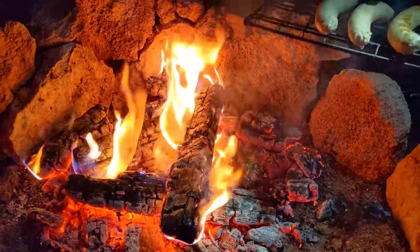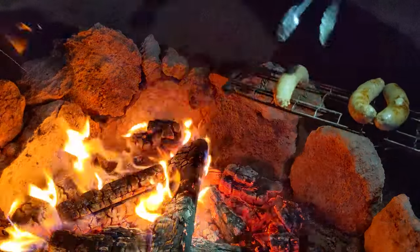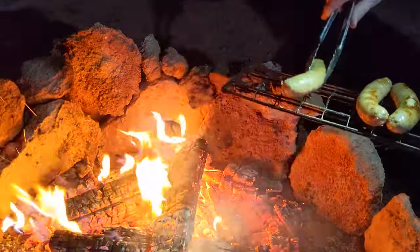We're really going all out here for dinner, guys. Brats over the fire. It was a long day and we are exhausted, so we're just keeping it really simple.